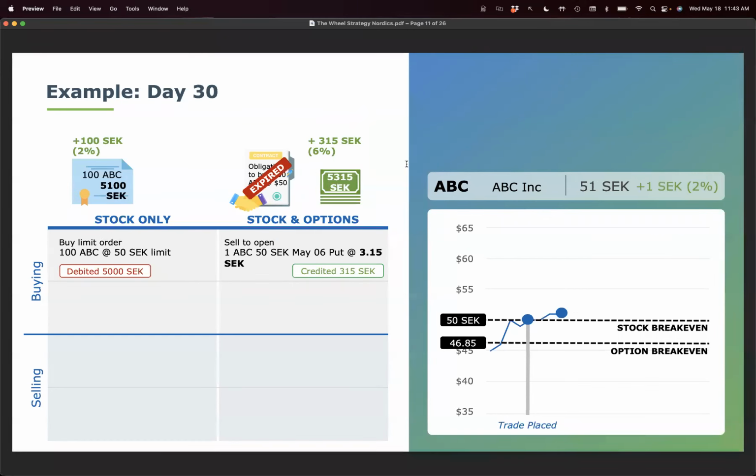So what I want to do is take a look at what happens if, let's say, 30 days from now, the stock is currently trading at 51 crowns. Since I bought 100 shares of the stock at 50 crowns and now it's trading at 51, I now have a paper gain of 100 crowns.